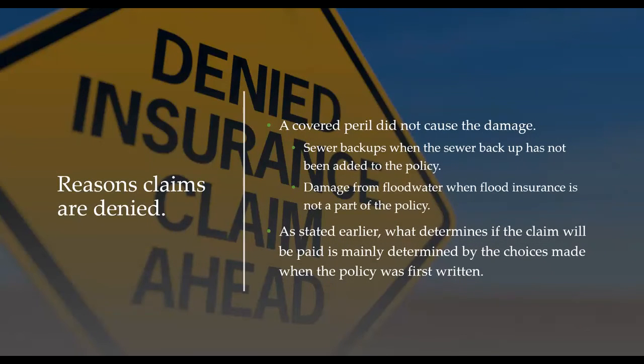So reasons claims are denied is what we just stated. A covered peril did not cause the damage. A sewer backup occurred when a sewer backup was not added to the policy. Damage from floodwater happened when flood insurance wasn't part of the policy. That goes back to reviewing your policy.